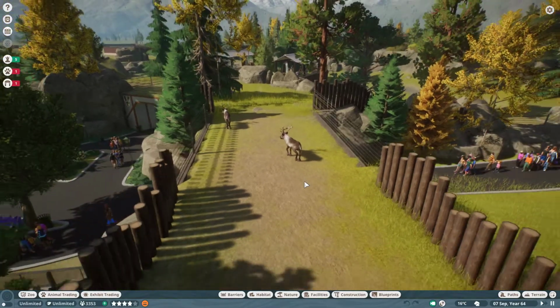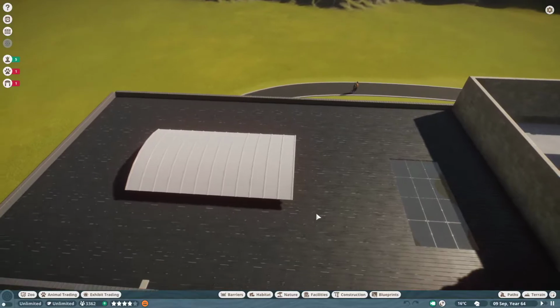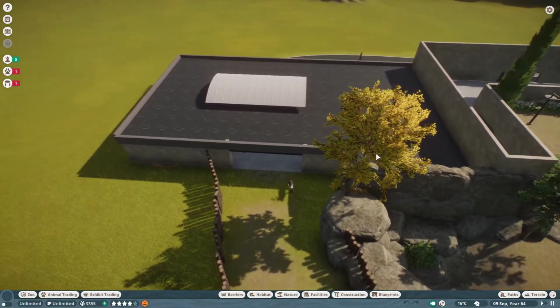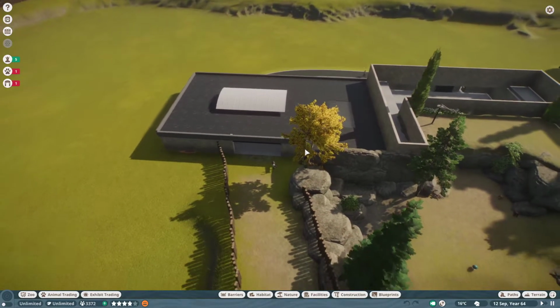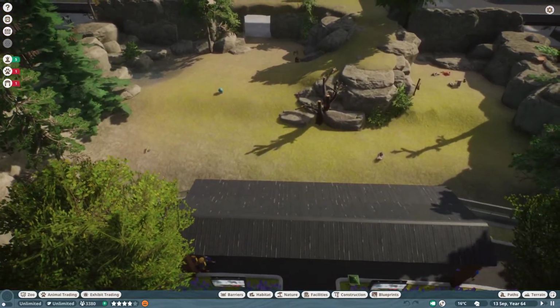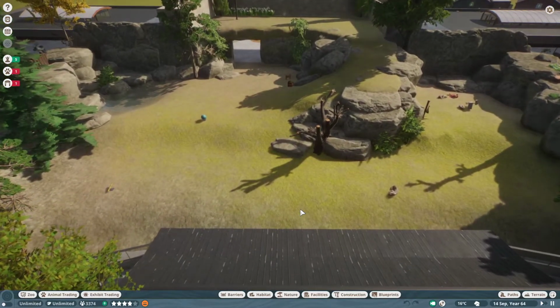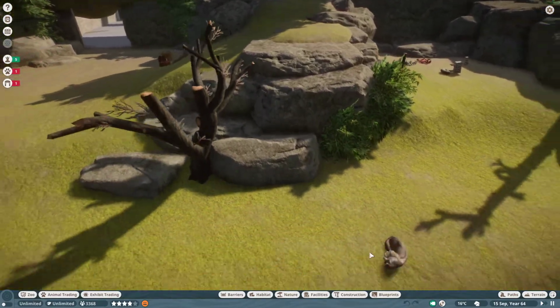So this side of that exhibit is now the reindeer exhibit, and basically I copied and pasted that exact same interior in here. So two identical buildings on both sides of this middle exhibit, which is probably by far my favorite exhibit in the entire park now. Let's see if we can, there they are, they're all sleeping on us.